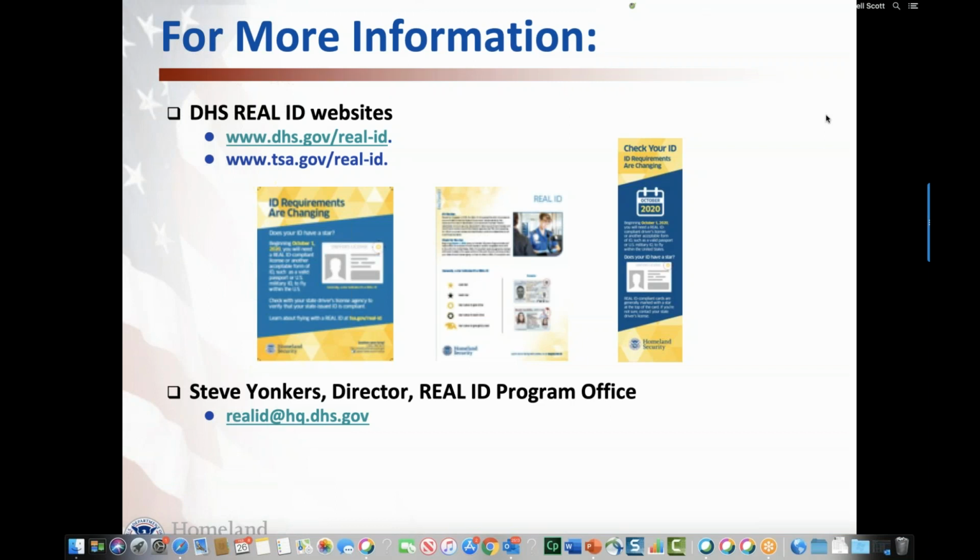Correct, because the DMV has to do 2 things. One, authenticate that document as being genuine and not fake. And then they actually are going to run that number against Social Security's system called SAVE. Okay. No, these are all really good questions, so everyone keep asking them.